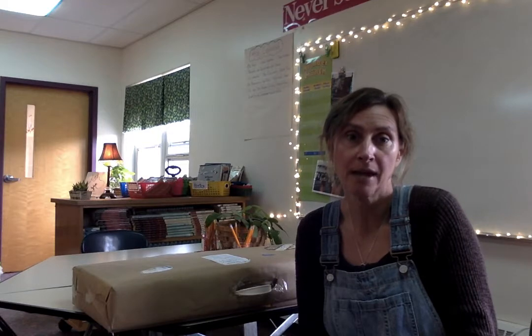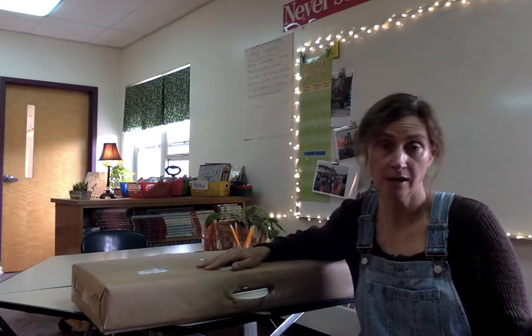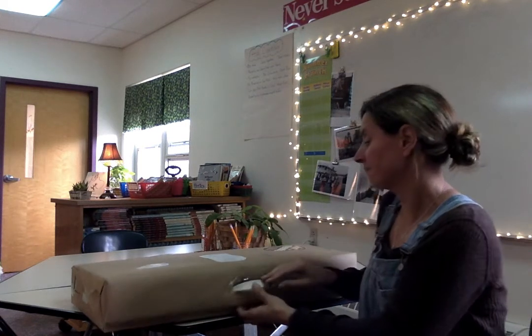Hi everyone. I just wanted to give you an idea of what you should be thinking about while you're packing your suitcase. So I have my example that we talked about in class. It's just a recycled box that I put brown paper on, and then I put some stickers on the outside to make it look old. It really can be that simple.